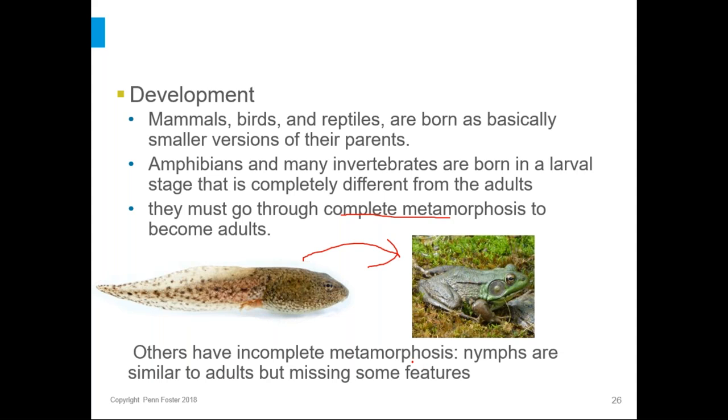Incomplete metamorphosis is when the young are called nymphs, and they're pretty similar to adults, but they're missing some features. So the example in your book is grasshoppers that have almost all the same features as the adults, but not quite. So as they grow and molt their exoskeleton, they grow a little more like adults.